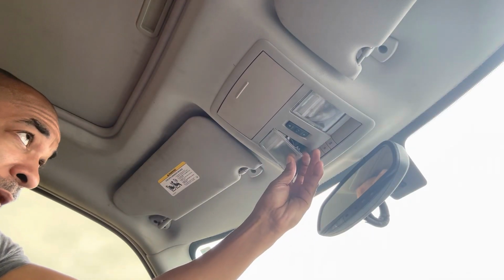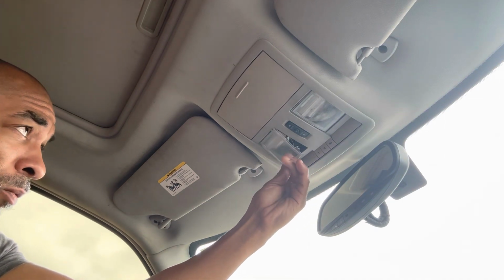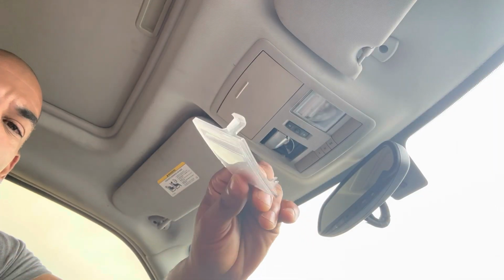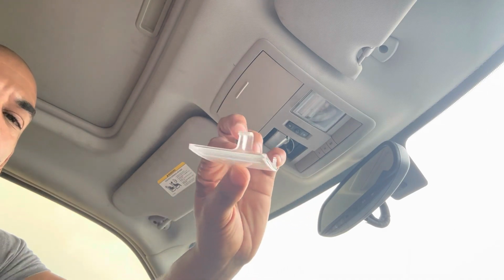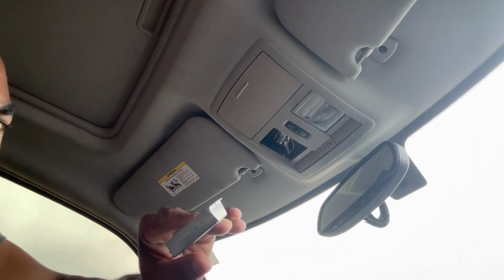This one it's hooked on here. You have to be a little careful and make sure that you don't rip the glass or anything. There you go. This is what we do to get it out. See how that's hooked back your direction? So you have to kind of slip it forward or pry it a little bit forward, or you can try and pull it, but it's got a little cover that comes out of here just as well.